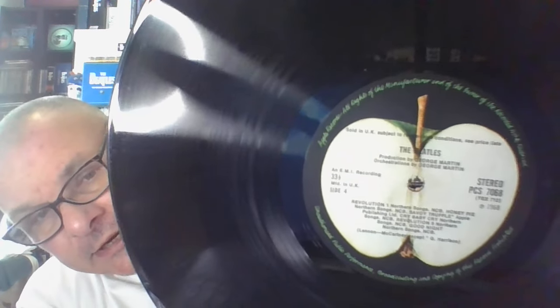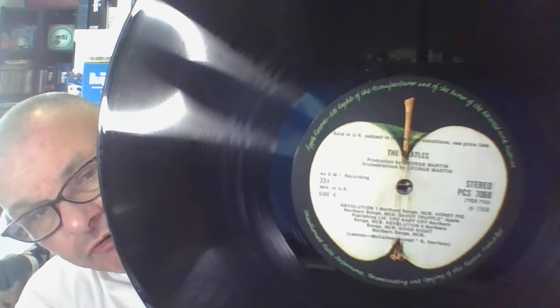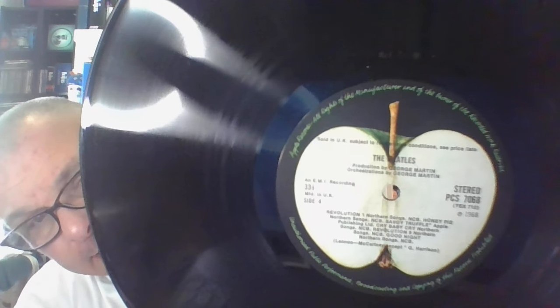It's strange how this computer's picking these labels up straight away today, isn't it? The white Apple label.